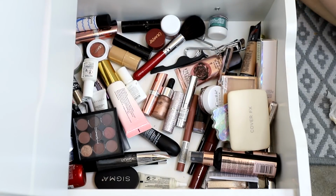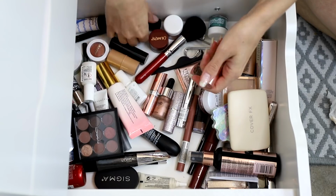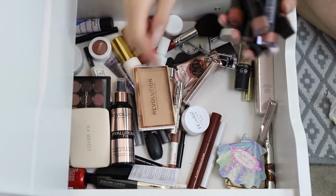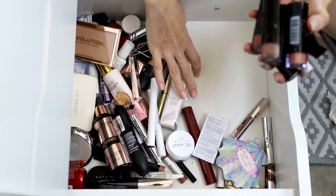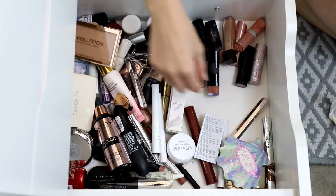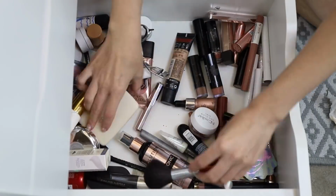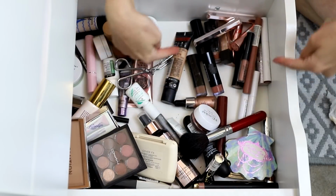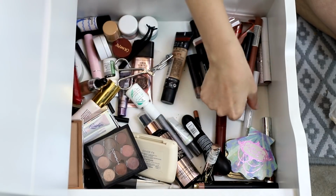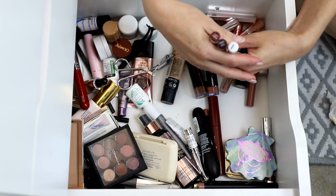What am I doing? I feel like I need to tackle a group of things. Let's do lipsticks. Let's make a space because it turns out I actually have quite a few lip products in here. Okay, I think this is all of the lip products. We might find more, but we'll see how we go. Alright, Colourpop. What am I getting rid of here and why?